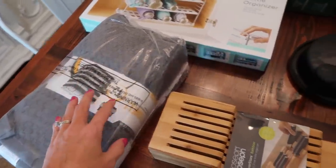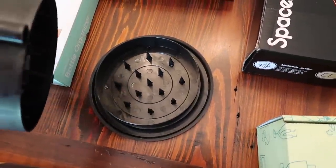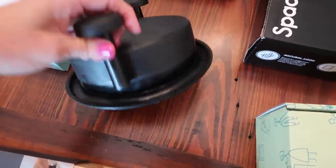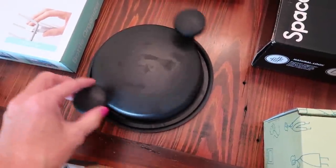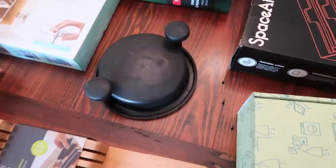So I wanted to replace some of those. This is a chicken shredder. Nothing to do with organization or cleaning, but you just stick your chicken in here after it's cooked, and then you go back and forth and it shreds. Chance really wanted that, so I ordered it with all this stuff.